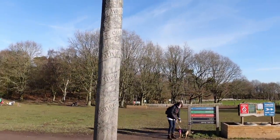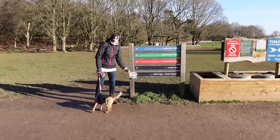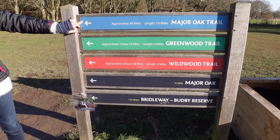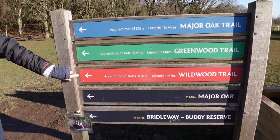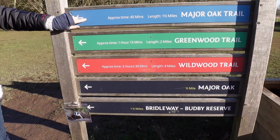Like a totem pole, isn't it? And here's your favourite, look. Showing badger. The signs. Yeah, my favourite little badger on there. So clearly we're in badger territory. There's 1.5 miles for the Major Oak Trail. I'd quite like to do that one. Greenwood Trail, Wildwood Trail, which is 2.5 hours. So that looks quite a good one, doesn't it?